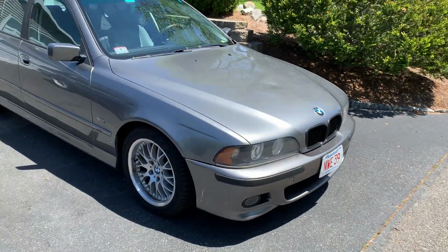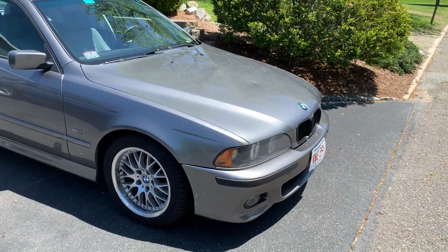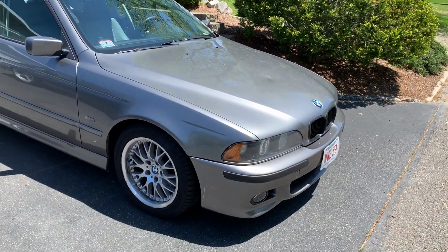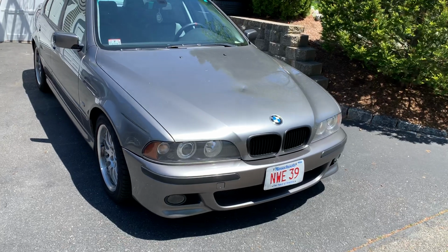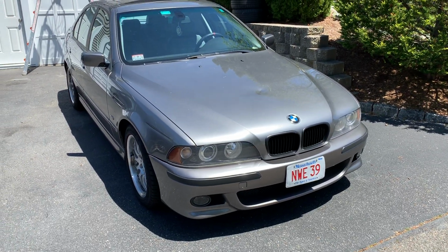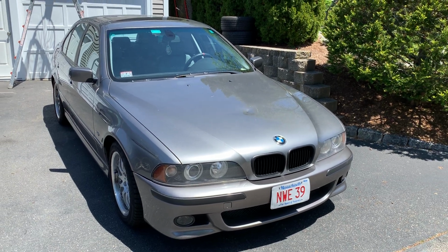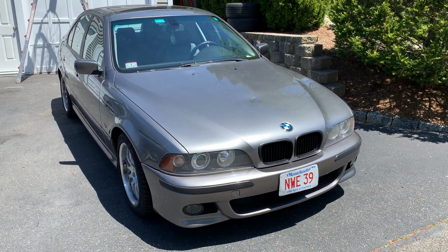One of my favorite colors. Anthracite is my all-time favorite color, but I couldn't pass up this car. I got this actually three summers ago, including this summer, but I got it in the summer of 2016. I bought it July 27th. I drove it home from Portsmouth, New Hampshire.